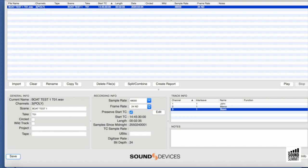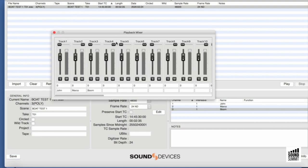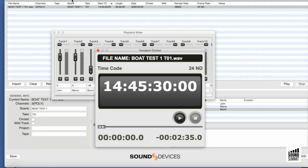If we look into the playback mixer, we can fade down all of these other tracks which we don't need, and perhaps we also don't need the boom track for the moment, and so we have the two PAs, which is John and Marco. We'll open up the transport window and we play that take. Roll camera. We'll do it. Boat test. Good. Azione, vai!